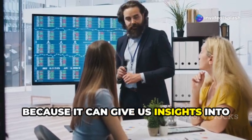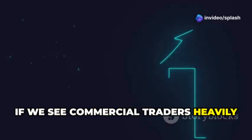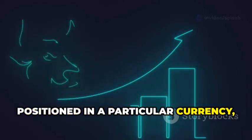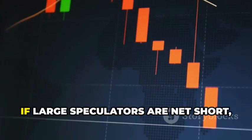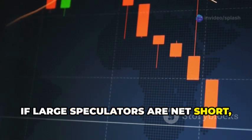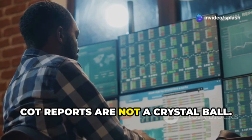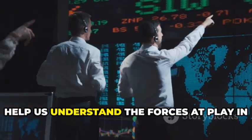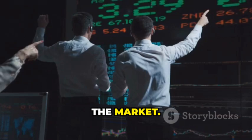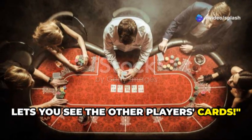Why is this important? Because it can give us insights into market sentiment. For example, if we see commercial traders heavily positioned in a particular currency, it could be a sign that they're bullish on its prospects. Conversely, if large speculators are net short, it might suggest a bearish outlook. Of course, COT reports are not a crystal ball, but they can provide valuable context and help us understand the forces at play in the market. It's like having a secret weapon that lets you see the other player's cards.